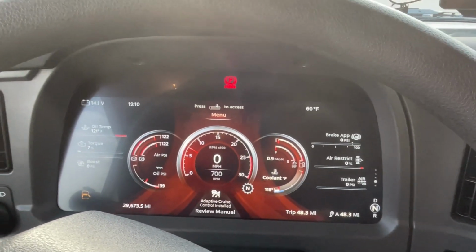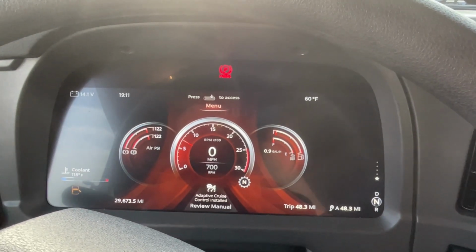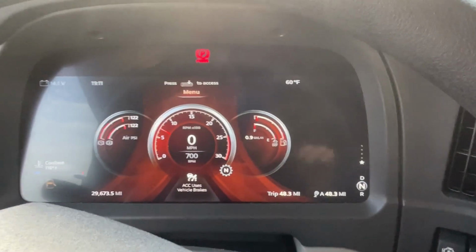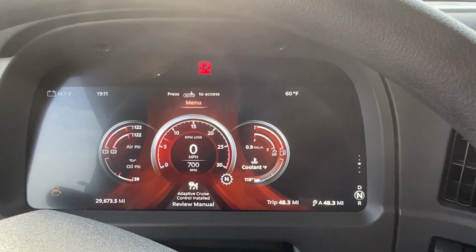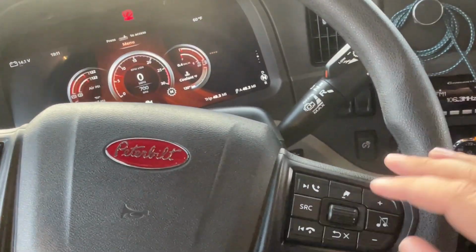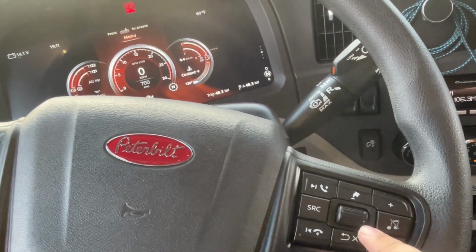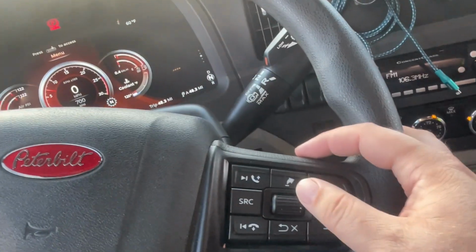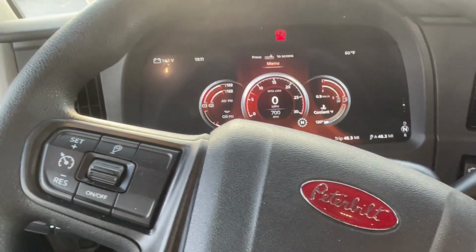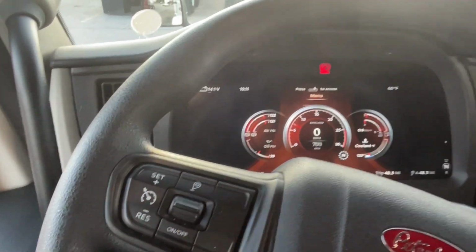Now you can also set up a custom gauge section. You can go in there and tell it what you want displayed on the start menu there. I tend to like it in this view. You change those views right down here with the toggles. You also got your Bluetooth controls. You can push that button and get into the settings menu, etc. And then, of course, your cruise control and all that.